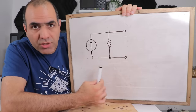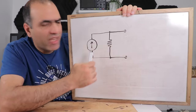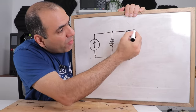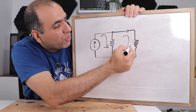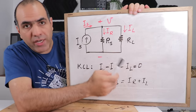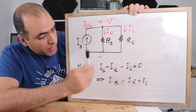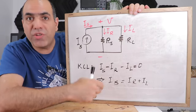A non-ideal current source is modeled by a parallel resistance across it. A series resistance wouldn't affect the output current because the current through all series components is the same. But with a parallel resistance, if you put a load across it, the current splits between the two resistors. From KCL, looking at this node, the sum of all currents entering the node must be zero. But these two currents are leaving the node, so they appear negative in this equation. So the supply current is equal to the sum of the two currents going into the resistors.